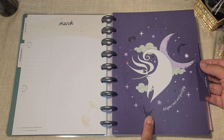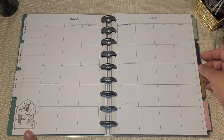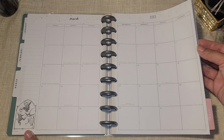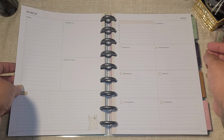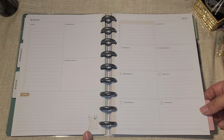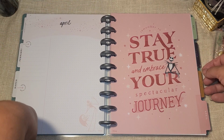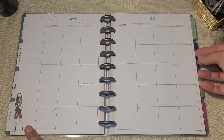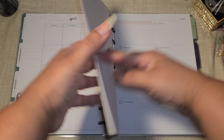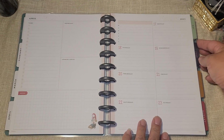March we have Zero over here. Oh, we have Lock, Shock, and Barrel over here. Ooh, I love this. Oh, we have Oogie Boogie himself right here. Oh my god, I love this so much. Got April. Oh, we have Sally. And for the monthly, we have Sally inside.